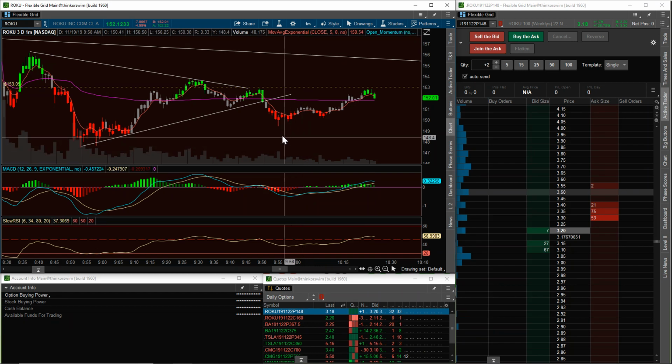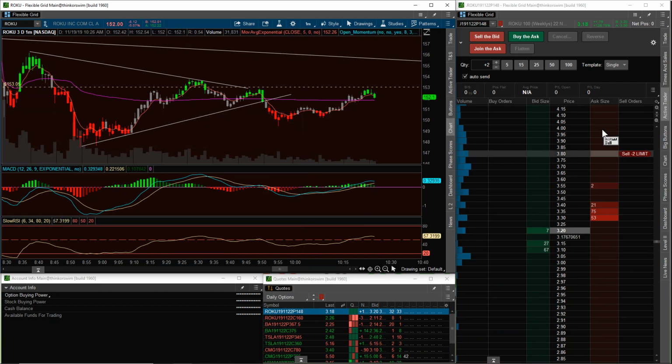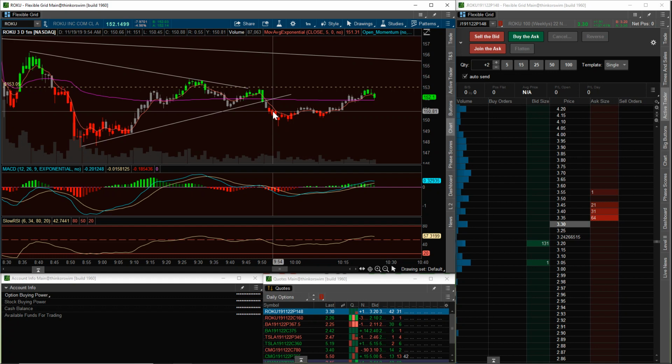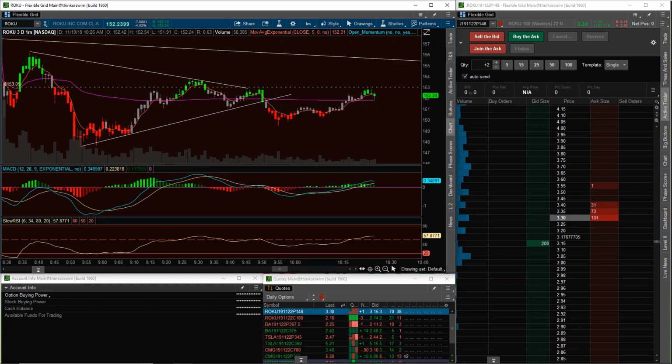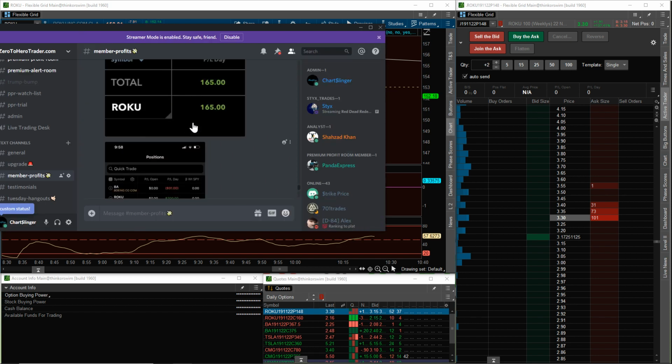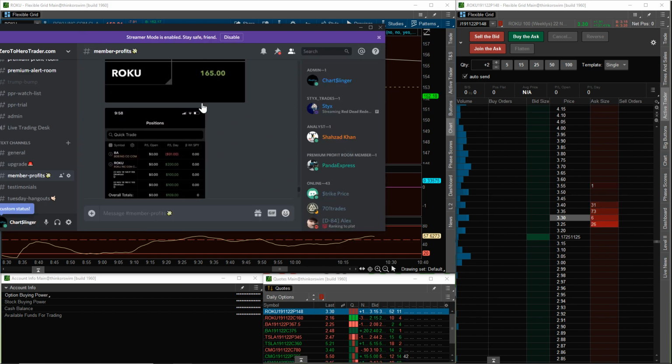I think I got 3, and it was actually on my Tastyworks account, not on the active trader here, in a different account. I think it was 150 puts, I believe. So that ended up being a really nice trade, and I think I grabbed $165 on that. Yeah, $165 on that one.